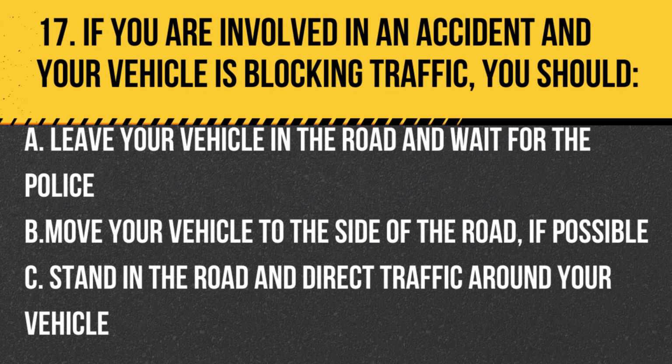Question 17. If you are involved in an accident and your vehicle is blocking traffic, you should: A. Leave your vehicle in the road and wait for the police. B. Move your vehicle to the side of the road, if possible. C. Stand in the road and direct traffic around your vehicle. Answer: B. Move your vehicle to the side of the road, if possible. If your vehicle is blocking traffic after an accident, you should move it to the side of the road, if it is safe to do so, to reduce the risk of further accidents and congestion.